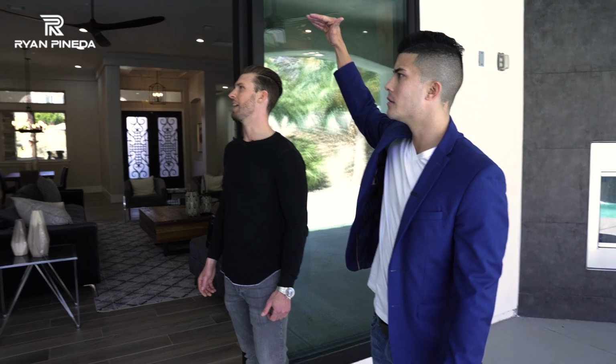Okay, and this is like a 9-foot door? I think it's 8. 8, yeah. 8-foot door. Yeah. Okay. But you can imagine for 10 to 12 grand, the value that this brought to the house could have been much more. 50 to 75.